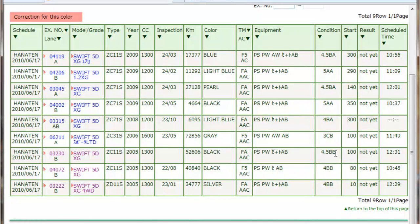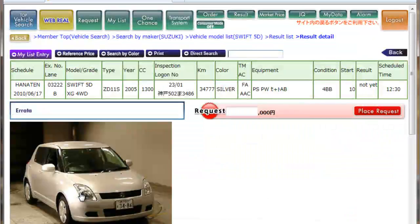The one on the top has a little bit better exterior, and over here we can see another pretty big difference in terms of mileage accumulated. So this one here at the top has 52,000, this one's 40,000, and this one's 34,000. So now that we've narrowed it down to a few selections, I'm going to go in to the individual listings and look at the inspection sheet.